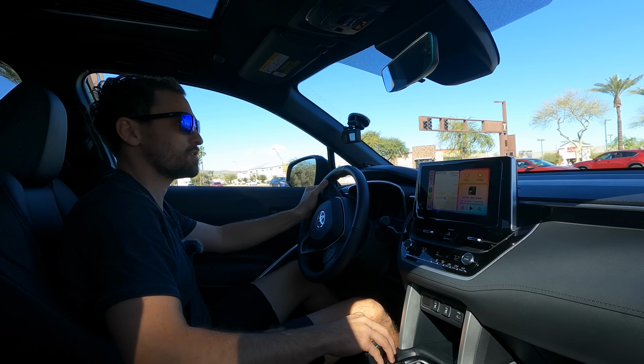Now, it does have different drive modes, believe it or not. We have sport, normal, and eco. So we'll throw it into sport mode here. And basically, this is just going to give you a little bit more throttle response, let the gears run out more, but do not get this car for any type of performance. You will be let down. Listen, it's fully floored.